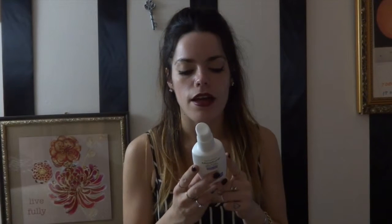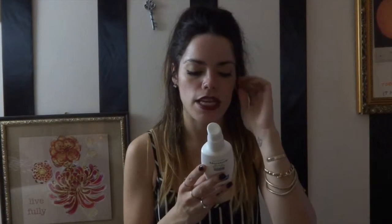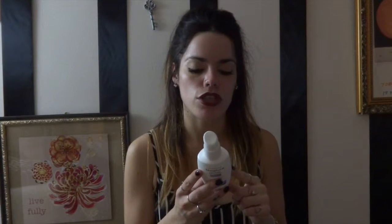This is the Neutrogena Moisture Oil Free Sensitive Skin Moisturizer, and I have super sensitive skin, so when anything says sensitive skin, I'm usually drawn to it. And because it's oil free, it says it is a lightweight, non-greasy, water-based lotion that effectively reduces dry skin without leaving skin greasy or shiny. It's hypoallergenic, fragrance-free, and alcohol-free, which is awesome because that's really what dries out your skin.